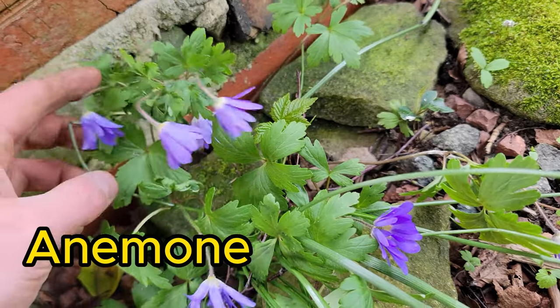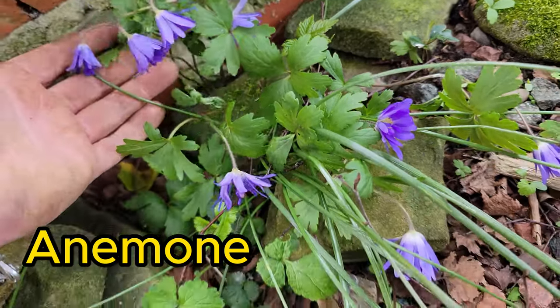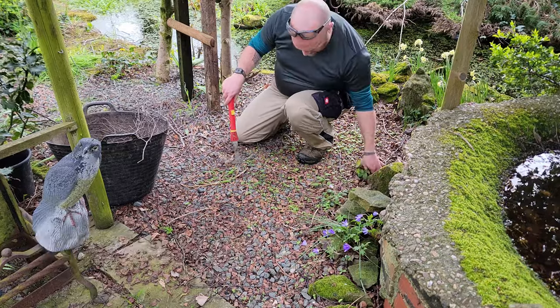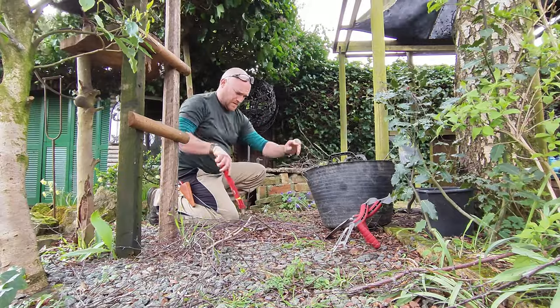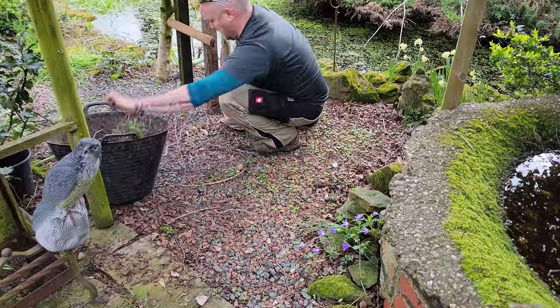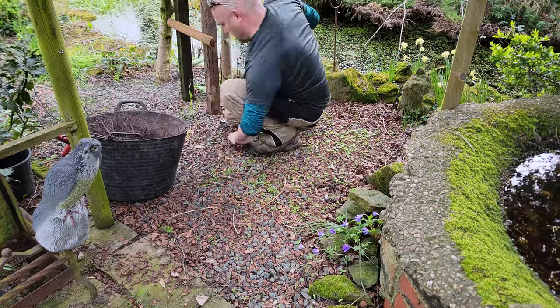Hey, we found a little patch of purple anemones, or you could call them blue anemones. You can actually buy these as bulbs, and they're absolutely fantastic to plant in your rockeries or in a location like this. And you'll get a little bit of something different to your normal spring flowers.